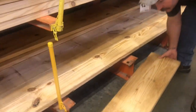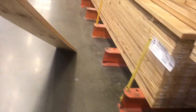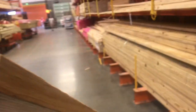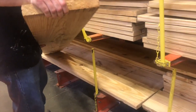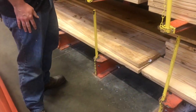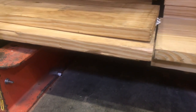I didn't pick him because he is very bowed. I don't know if you can look over here. See how he dips down in the middle? Oh wow, yeah, I see it. So that could put our shelf in a bind whenever we put it on racks. Probably wouldn't have noticed it if we hadn't done that. Looks perfectly fine from up here. Well, you can see it's not sitting flat. Yeah, I guess that's a good tip too.